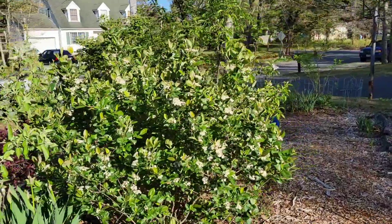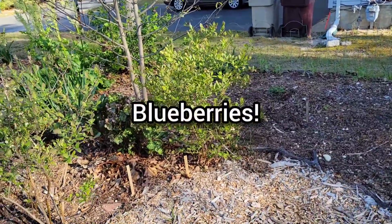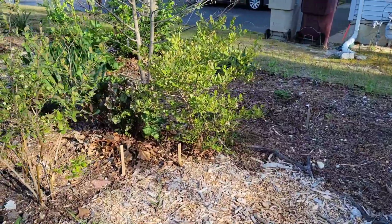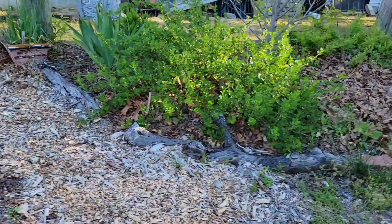So this is black Aronia berry, another native shrub. Another native shrub to New Jersey are blueberries. Blueberries come in a couple of different varieties. There are high bush blueberries and low bush blueberries. Now in my yard, I have native low bush blueberries.